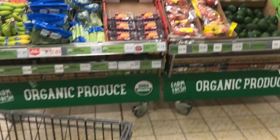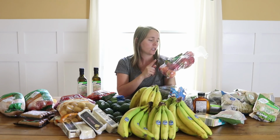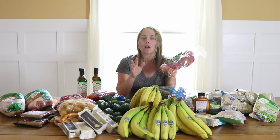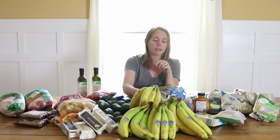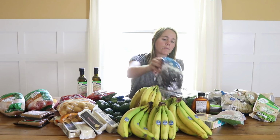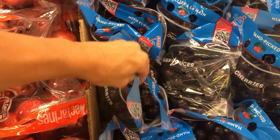Okay. Organic apples, again, these are high up on the Dirty Dozen list, and so I like to get these in organic. Anything that's on the Dirty Dozen, I try to get organic. Anything that's on the Clean 15, then I just get regular. Now, I've talked about that list in a different video, so I'll link that here if you're not sure what I'm talking about.